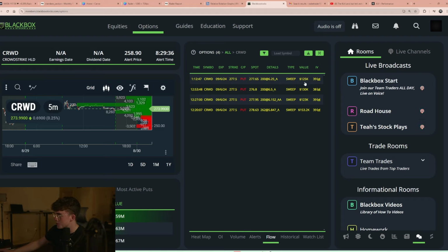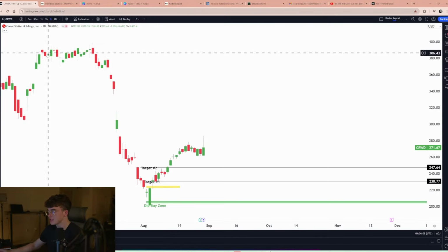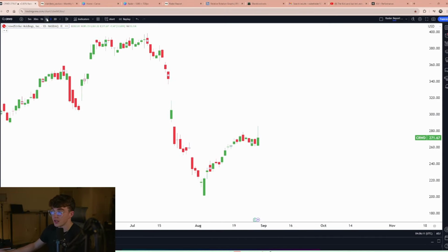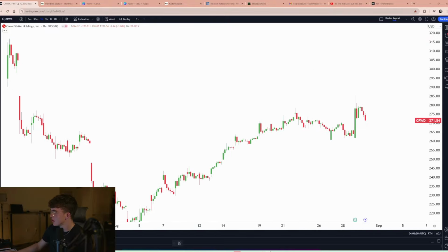Notice how he kept spamming these puts. He put around 1, 2, 3, 4, count that as 500,000 on this trade here. And the way he's spamming this right here, it might be a little dangerous for him because of how much he's spamming it. It could be that this ends up actually being a bullish trade, even though he's spamming puts. Regardless, I think it's healthy to see some sort of bounce.